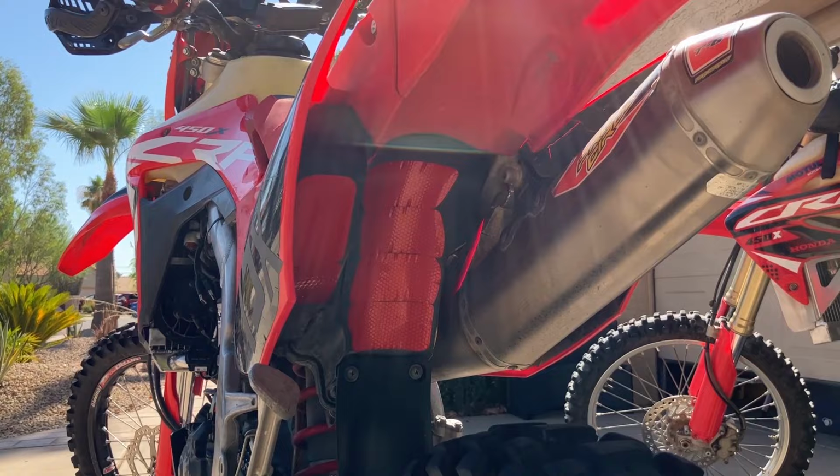For comparison, here's me coming up a similar hill on the RX, and you can tell it's revving higher and it's super punchy. It's a little bit too hard to control for stuff like this. Yep, you gotta work for that traction. But in the whoops, these bikes are so fun. So fun. The XR just tractors through the whoops. Very different, very capable.